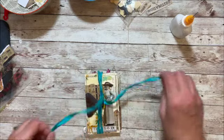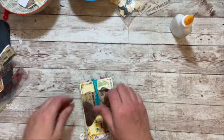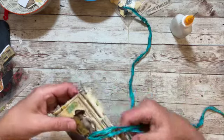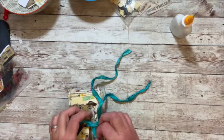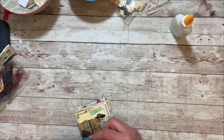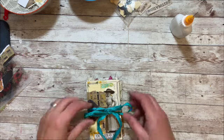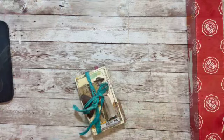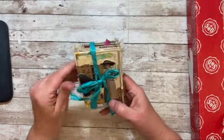I could do that, or I could wrap it this way and do the little tuck and bow still like this. So either way, that. And then this way, if I did it, I might cut this off because it's a little long. Okay, so here is my completed project.